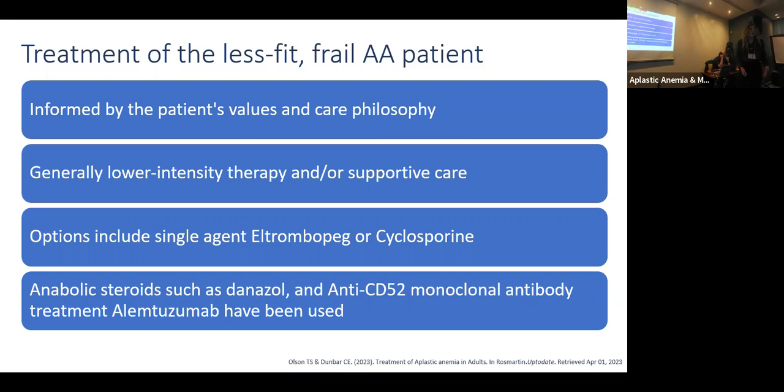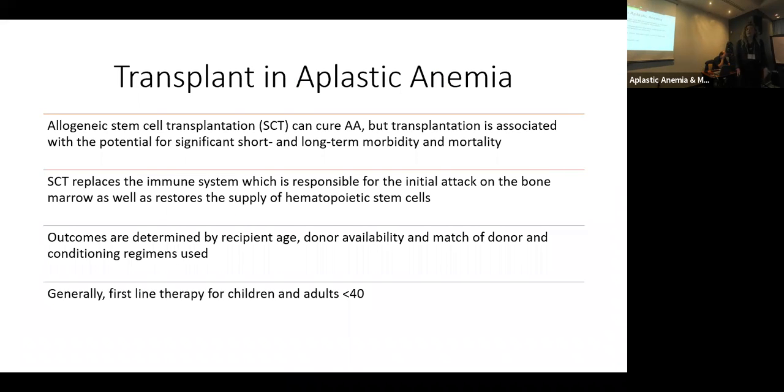And sometimes we'll start with just eltrombopag or cyclosporin if we have funding with eltrombopag in that setting. We can also use other adjuncts like anabolic steroids such as danazol, and then the anti-CD52 monoclonal antibody called alemtuzumab can also be used in this group, more in the refractory population.